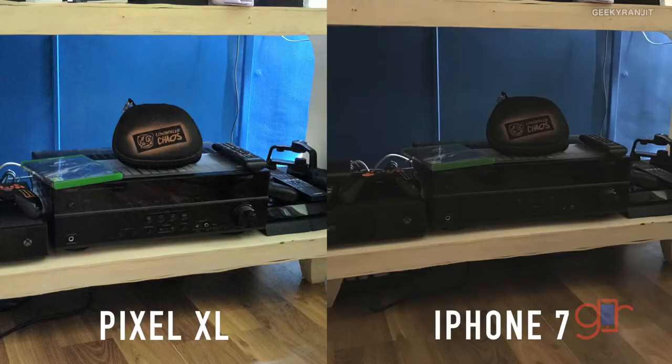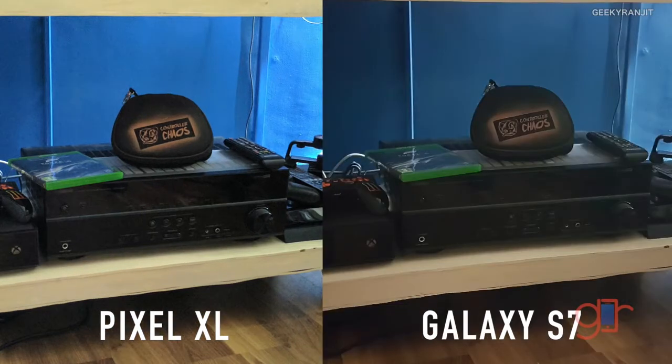I also compared it with the iPhone 7 and the Galaxy S7 in very low lighting conditions, and I have to give the edge to the Pixel XL in low lighting conditions. Now moving to the front facing camera, even the front facing camera, which is an 8 megapixel shooter, does a very good job, as you can see from the sample pictures.